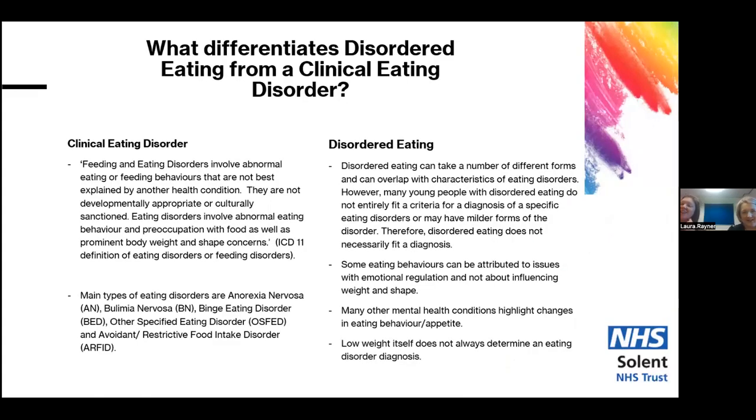Okay, sorry, there's quite a lot of wording, just because it can be very hard to summarize it in such a short, small amount. So we've put on either side, we've got clinical eating disorder, and then on the other side, we're summarizing disordered eating. So this is trying to look at the difference between them. Sorry, my throat is awful.